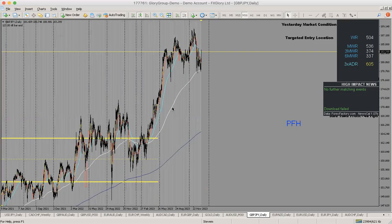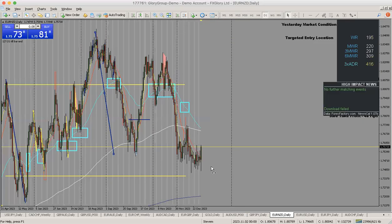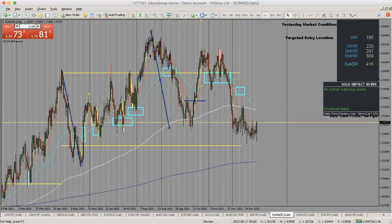GBP JPY, pass. Euro NZD, again, like Euro AUD, the harmonic is holding up. The ABCD didn't materialize. So far, I can see an M top and I can see a 1. Maybe this is too low, but if we get above here, I'm going to be forced to go long.